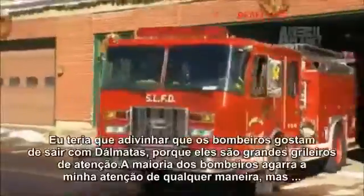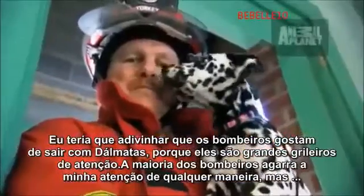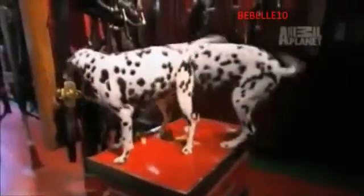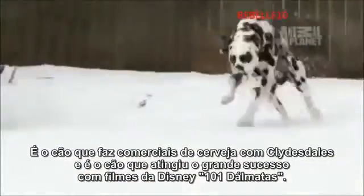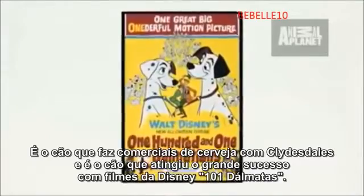The Dalmatian. It's the dog famous for riding along on the fire truck. I would have to guess that firemen like to hang out with Dalmatians because they are great attention grabbers. Most firemen grab my attention anyway, but... It's the dog hanging with the Clydesdales, protecting the beer. And it's the dog who hit the big time with Disney's 101 Dalmatians movies.